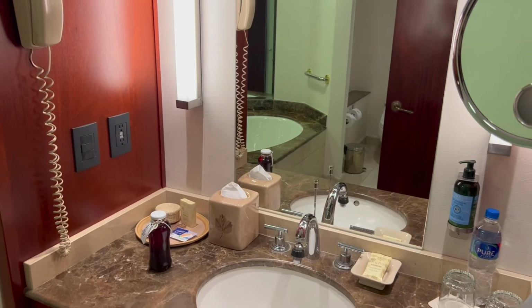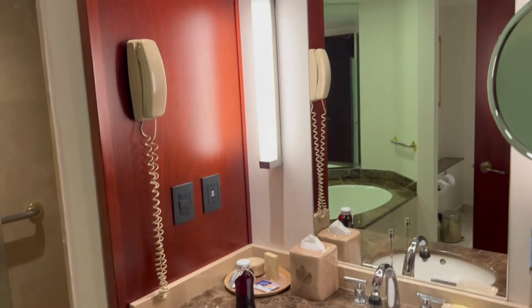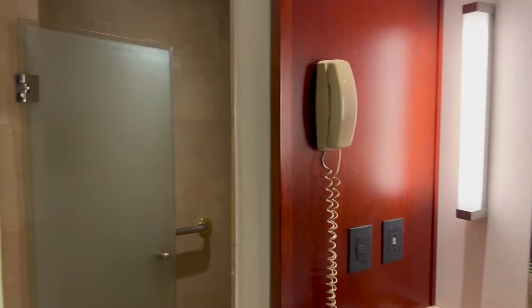But that is the whole tour at JW Marriott, room 711, Quito, Ecuador.